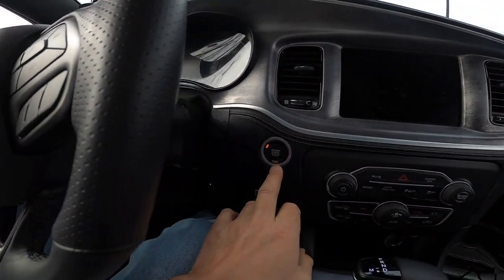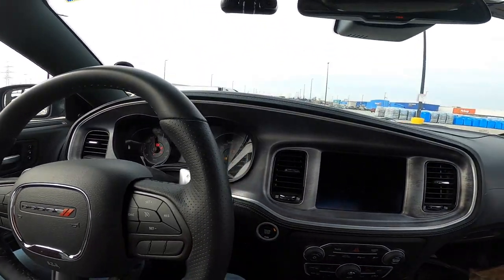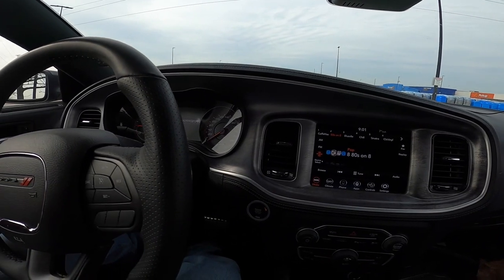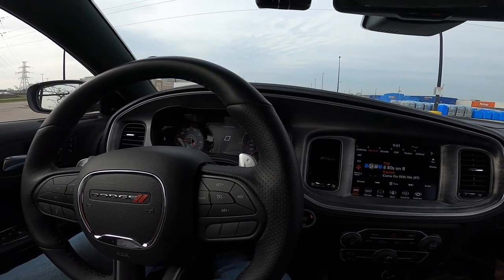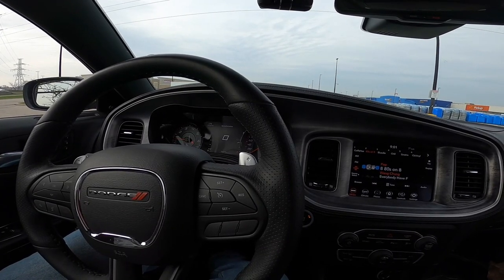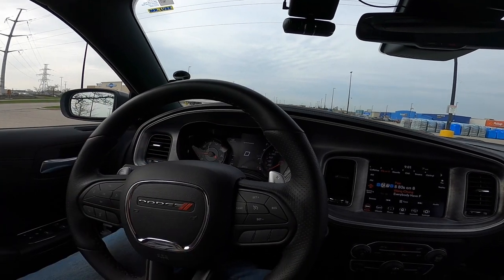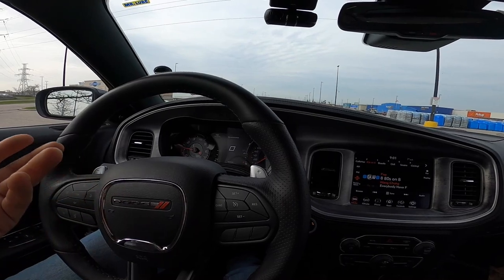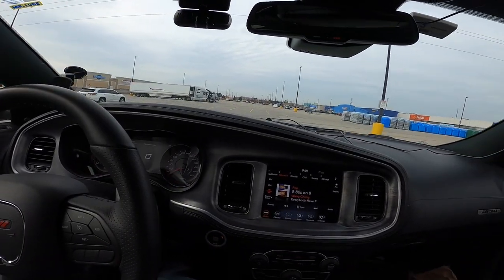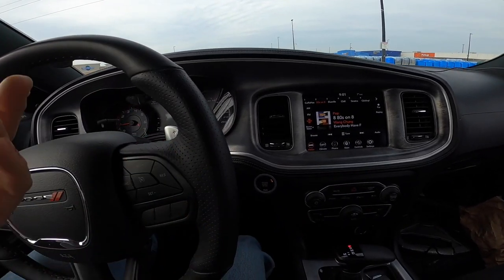Speaking about check engine lights, the last test. Let's see if it starts. And that beep means that the check engine light is on. The throttle works. So I didn't change anything, right? I just installed the bypass cable. But yeah, it's a lot of work actually.